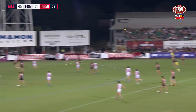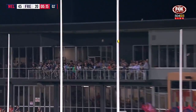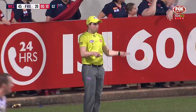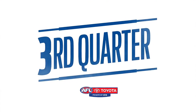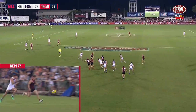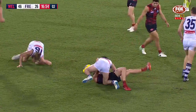Langdon to Brad Hill. Inside 50 go Fremantle. Brennan Cox. Nice mark. Fremantle to bring it back under 20 points. That's a great looking effort from there from Brennan Cox. Get another look at it. It's Neil. Stumped him on his butt. It's a good steal. Didn't get rid of it though, unfortunately. It was a great steal off the boot.